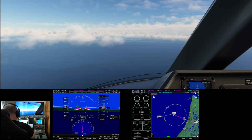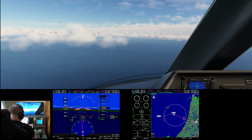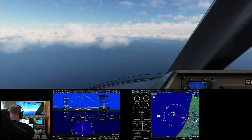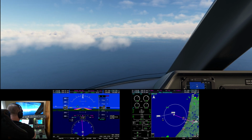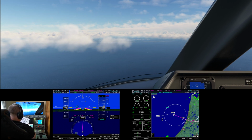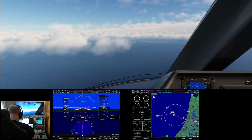Right, let's have a look at the checklist. So, descent checklist. Windshield heating on, it is. Pressurization panel, check. LFE, it's not displayed on here, but it looks fine to me. Icing conditions verify. Yeah, we do have icing, so the anti-ice is on. Landing speed set. Again, can't do that in this G1000. Altimeter set and cross check. Well, until we get 3,000 feet, we're going to be on standard.